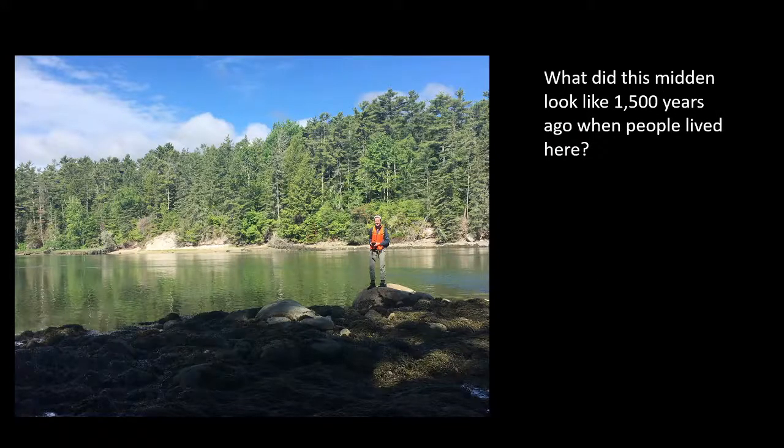What did this midden look like over 1,000 years ago? Take a canoe trip into the past. This is what the middens might have looked like. Can you see the canoes on the shore? See the smoke rising from the camp ahead? Hear the music?